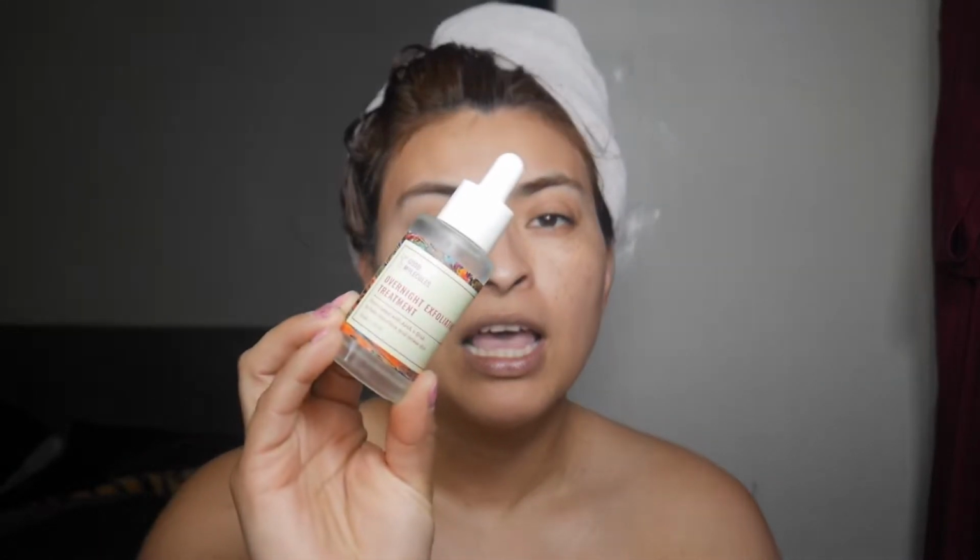But the next thing I'm going to apply is serum. So I mentioned this earlier, but I don't use any more of the Good Molecules serums except the one. I did keep one. The one I kept was the overnight exfoliating treatment. So this I do use twice, maybe 3 times a week at night. And this is really good. I'm not going to dismiss this one. Like I said, the other stuff just didn't quite work for me.